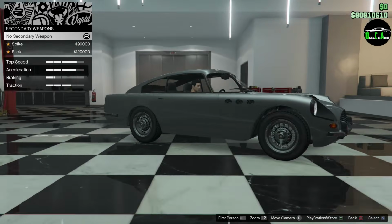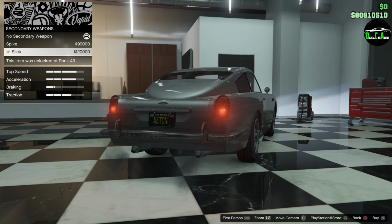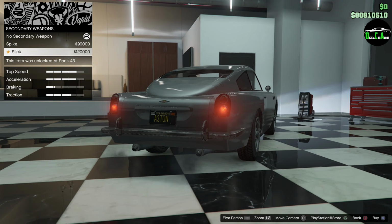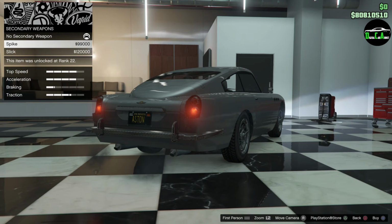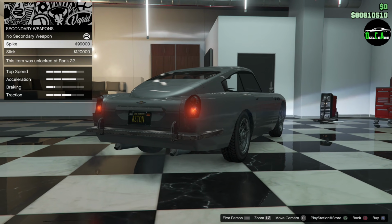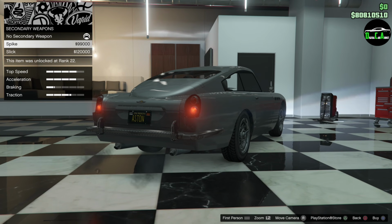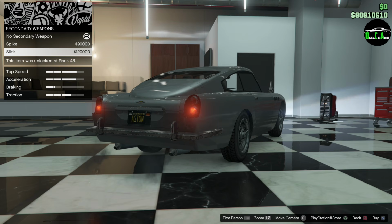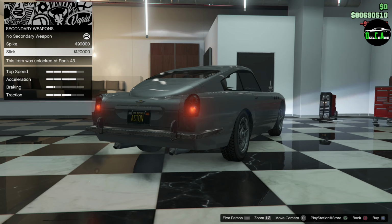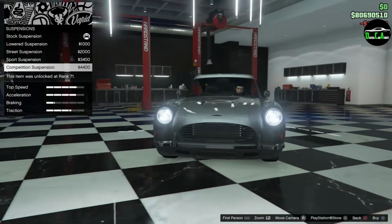So, secondary weapons. You got spikes. And you got slick. So spikes is obviously those spikes pops people's tires, but in the world of GTA where almost everybody has bulletproof tires on their car, I don't think that's very useful unless you're going against, I don't know, cops or something like that. But I think the most useful one is going to be the oil slick, so that's the one we're going to choose. Don't she look pretty? Suspension. Oh my, wow.